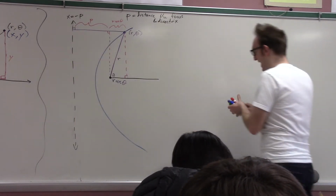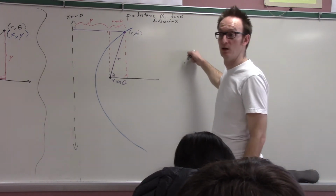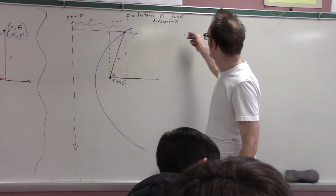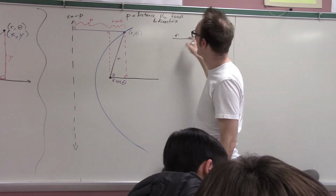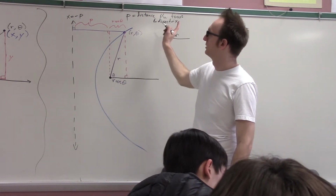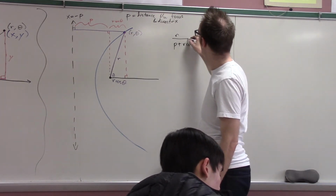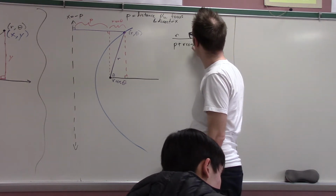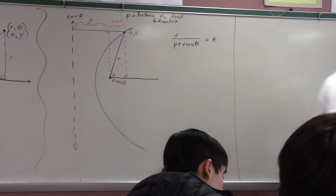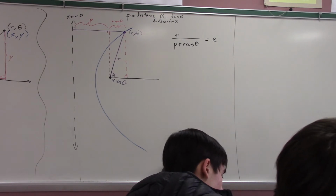All right, so what has to be true about this conic? The distance from the point to the focus, which is r, over the distance from the point to the directrix, which is p plus r cosine theta, is e, the eccentricity. That's basically fine, except we don't usually do it like that. We usually write it as r equals. So can you do a little bit of algebra 1 and get it in the form r equals?